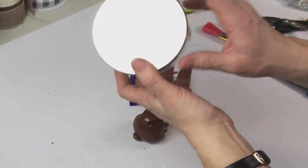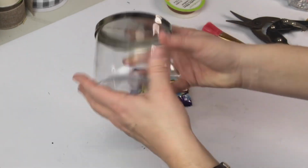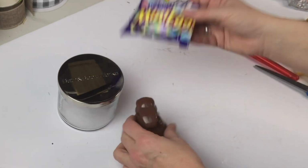And last but not least, this DIY is a Bath & Body Works candle, and so many of us have these and so many of us recycle them. Well, I never do. I tend to clean them out and hold on to them and then forget to do anything with them.